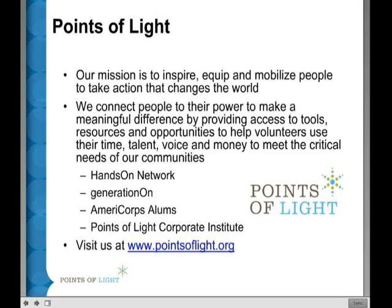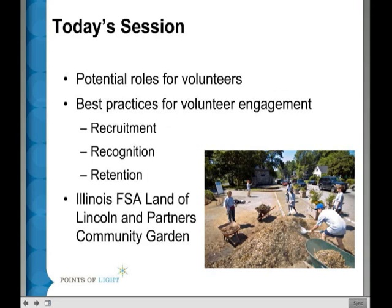So let's get started. In today's session, we're going to be looking at potential roles for volunteers and then some best practices for engaging those volunteers, particularly around recruitment, recognition, and retention. And then, as Annie said, later we're going to be joined by Rick Graydon of the Illinois FSA Land of Lincoln and Partners Community Garden to share some really great examples of how they use volunteers.